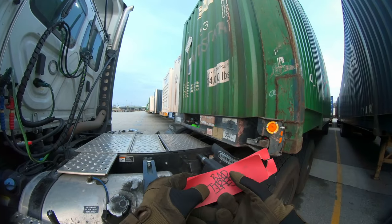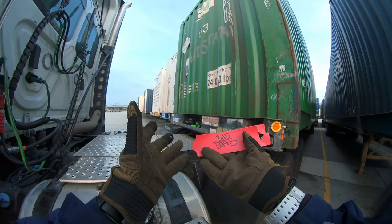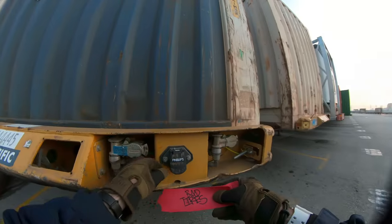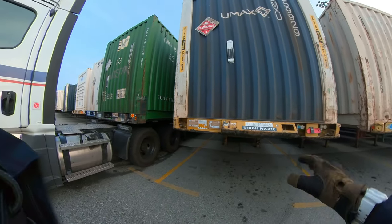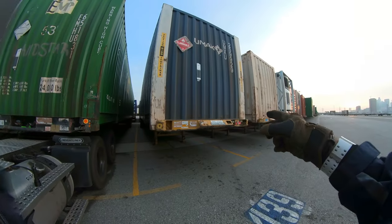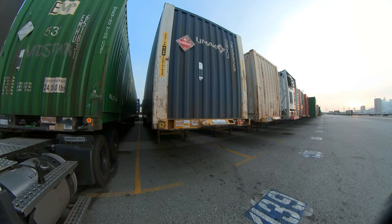What people will do is they'll get a red one or just a regular white piece of paper. They'll write some BS and then they'll put it on this one like that. So the writing's there, but it's covering the writing. So all you see is a red tag. So the next person that comes by looking for an empty, they're gonna see the tag and automatically they're gonna be like, something's wrong with it, without even checking, right?